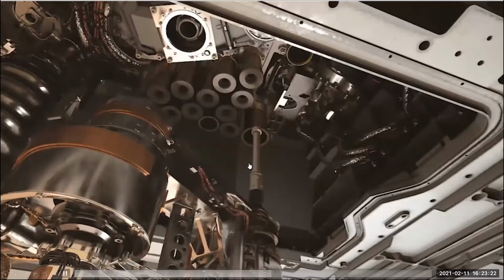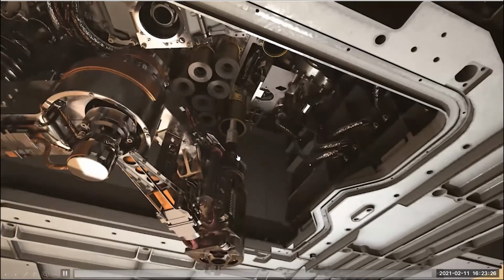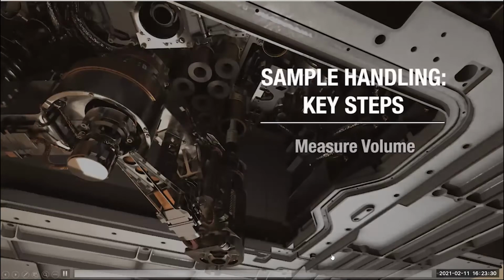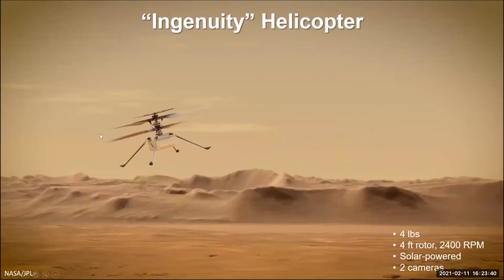And it's going to do that hopefully up to 40 times on different rocks across the Mars surface, so that we can eventually help bring those things back and study them more in the labs, like I talked about, here on Earth. So here's the key sampling things that it will do for each one of those targets. Incredible technology, and kind of the hidden gem, that robotic arm and storing all those samples.